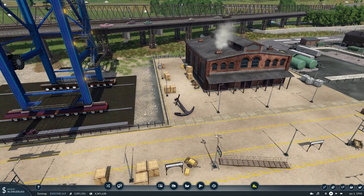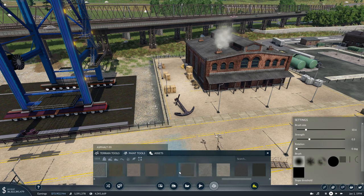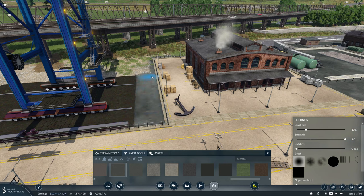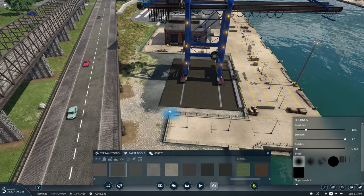What about the ends here? Yeah, not too keen on the ends, are we? That's dirty water. It's coal. Yeah, just give it that for the moment. Till you figure out what you're going to do there, I think just give it that. Get it around the back here too.